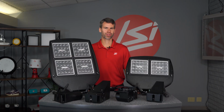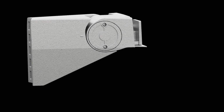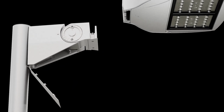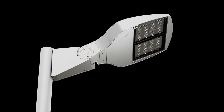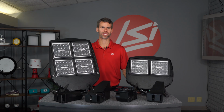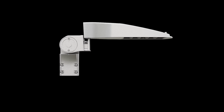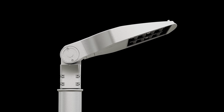The universal adjustable arm mounts the same way to the side of a pole, but it also allows additional adjustability when tilt is required on a project, with 5 degrees of adjustability ranging from -5 all the way up to 60 degrees, 60 being the maximum allowable tilt to ensure proper shedding of water. The slip fitter mount also has 5-degree increments of adjustability, but allows for mounting to either a horizontal or vertical 2 3/8 inch OD tenon.